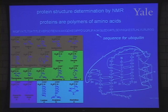A protein is a series of amino acids stuck together in a polymer. Amino acids are these molecules. Let's just look at this one in the corner here. This is alanine. Every amino acid has this motif with a nitrogen, a carbon, and oxygen atoms. And then in blue, there's what we call the side chain. In this case, it's a carbon with three hydrogens, called a methyl group. Different amino acids differ by these side chains, and we string them together, and that makes a protein.